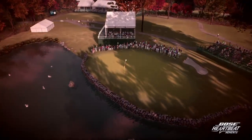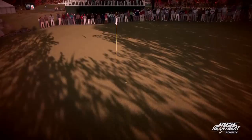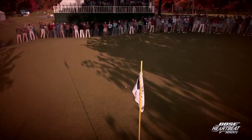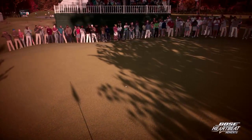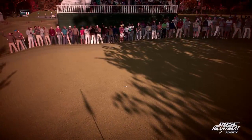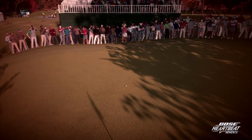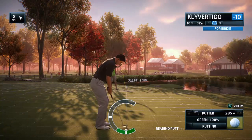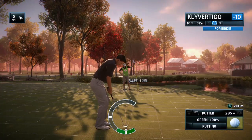This one doesn't look good. There's water over there. He's knocked it on the green, but not in a great position. This is a difficult chance coming up here. Long birdie try. This is a long putt. Really, the key is the speed. If it drops, that's a bonus.